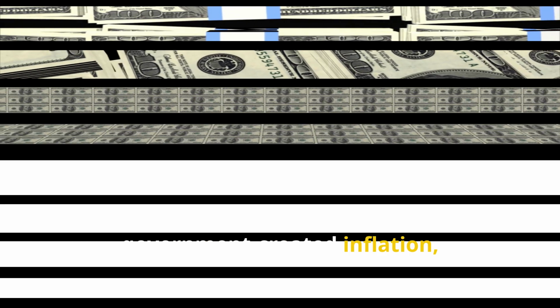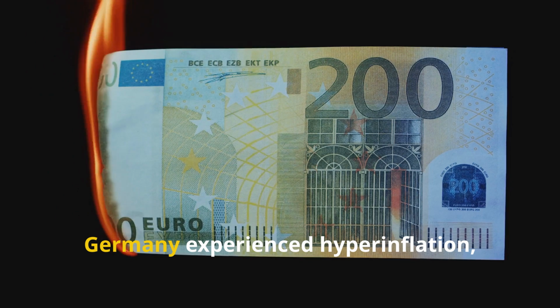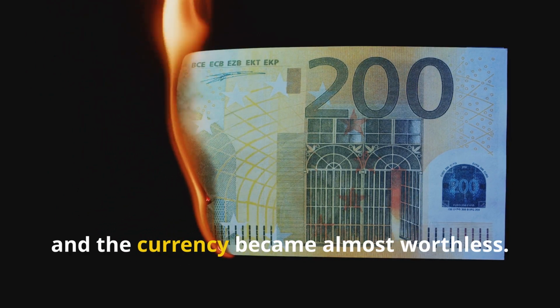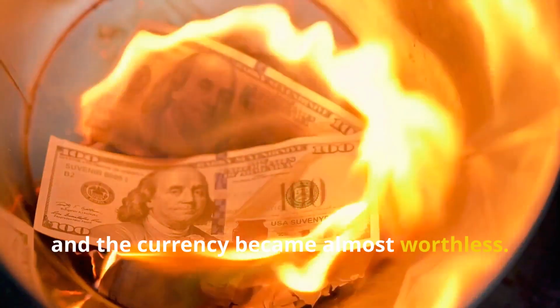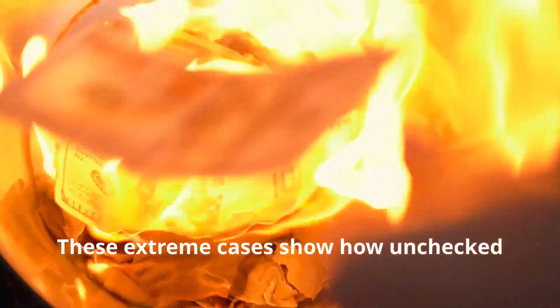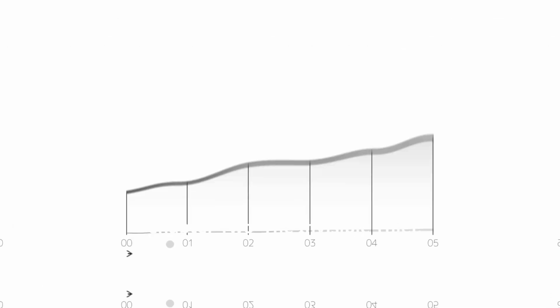Historical context. To understand the impact of government-created inflation, let's take a brief look at history. In the 1920s, Germany experienced hyperinflation, where prices skyrocketed and the currency became almost worthless. More recently, Zimbabwe faced similar issues in the early 2000s. These extreme cases show how unchecked government policies can lead to catastrophic inflation.